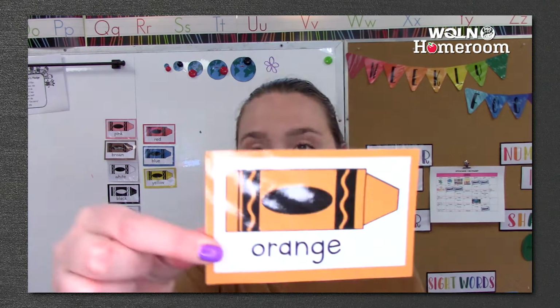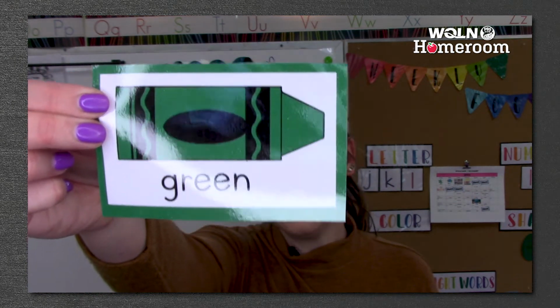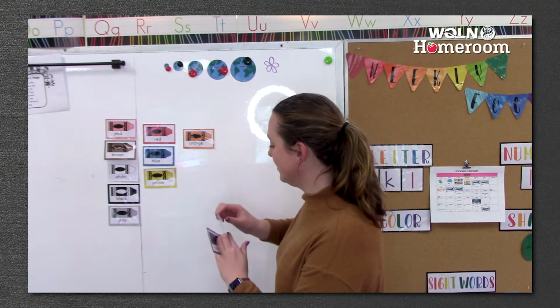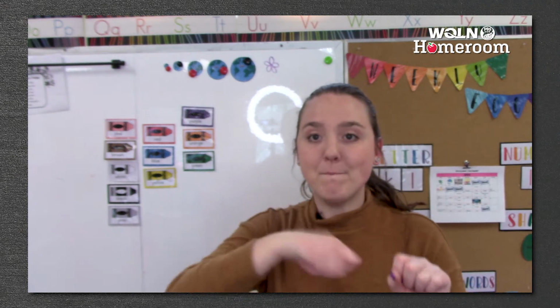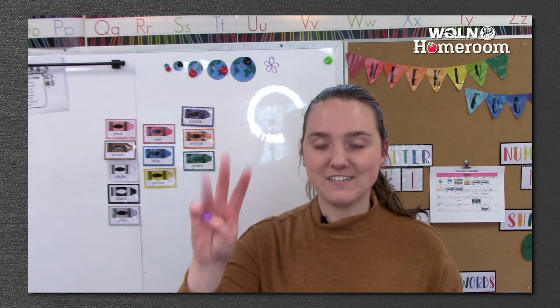A secondary color is orange. This is orange. Another one is green. This is green. And the last one is purple. This is purple. So our secondary colors are orange, green, and purple. A secondary color is when 2 primary colors mix together to make a new color. What are the 3 secondary colors? Good, purple, orange, and green.